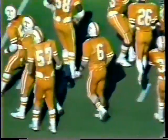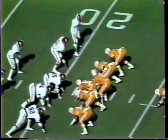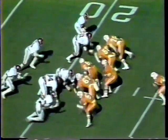Here, they're expecting the blitz, a cat and mouse game down there. It's whether or not they're going to blitz. If they do, these passes are open. If they don't, they can still get them open. Tennessee to the line, second down and 10. Alabama jumping in and out defensively.